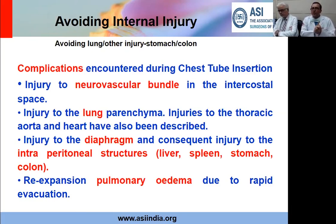Now, injury to neurovascular bundle can be avoided if you remember the anatomy that the neurovascular bundle runs at the inferior margin of the rib above. So instead of going closer to the inferior margin of the rib above, if you go closer to the superior margin of the rib below, which is towards the inferior side of the intercostal space, now that's the way to avoid injury to neurovascular bundle.